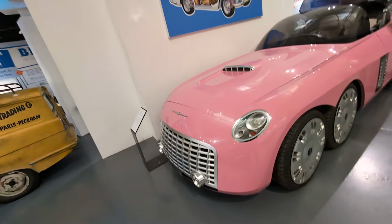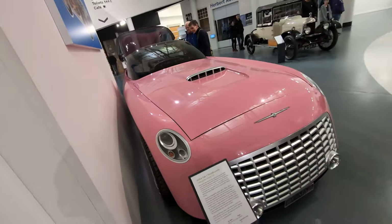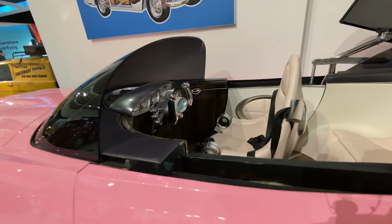So this is the Ford Thunderbird stretch from the Thunderbirds remake or movie. Yep, 2004 Fab 1 limousine movie car. They actually built it. Size of it. It's absolutely the size of a lorry. It's enormous. Two-seater. God, look at that.